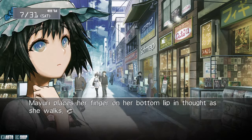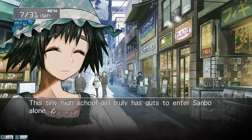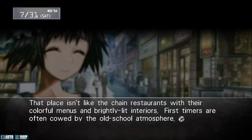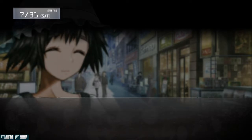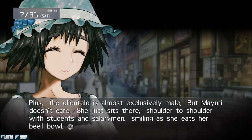Mayuri places her finger on her bottom lip in thought as she walks. Sanbo's beef bowl sounds good. This tiny high school girl truly has guts to enter Sanbo alone. That place isn't like the chain restaurants with their colorful menus and brightly lit interiors. First-timers are often cowed by the old-school atmosphere. Plus, the clientele is almost exclusively male. But Mayuri doesn't care. She just sits there, shoulder to shoulder with students and salarymen, smiling as she eats her beef bowl.